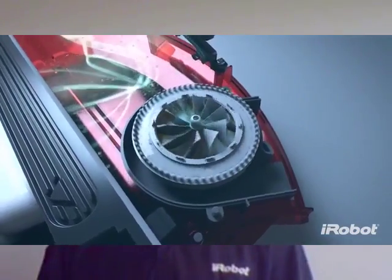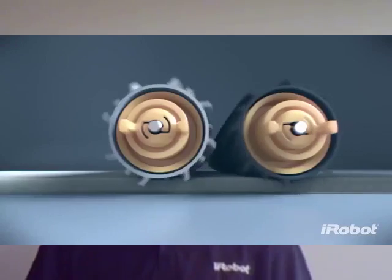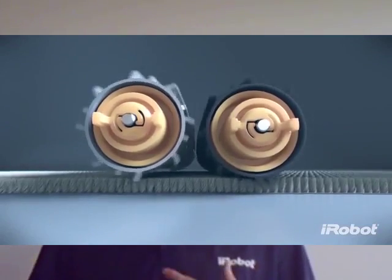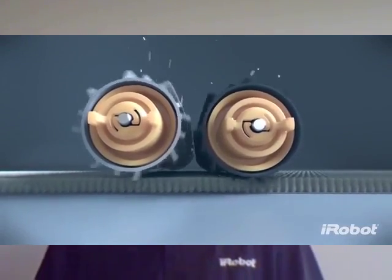So again, it's agitation, extraction and suction. And when we talk suction, this unit is 5 times more powerful than the 630 unit. So you're getting a better motor and you're getting better brushes. What you get here is your 2 rubber brushes. So obviously we still have our agitation, where our beater brush gets into the carpet and the rugs and we get all those particles loose.